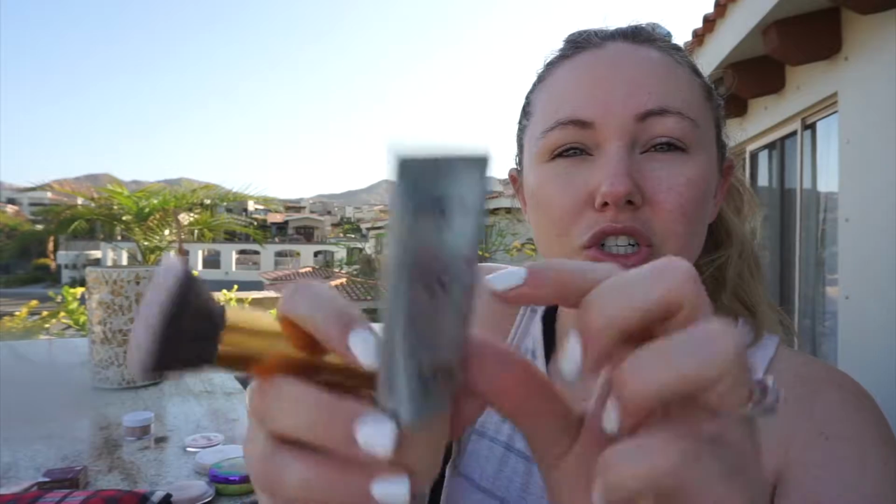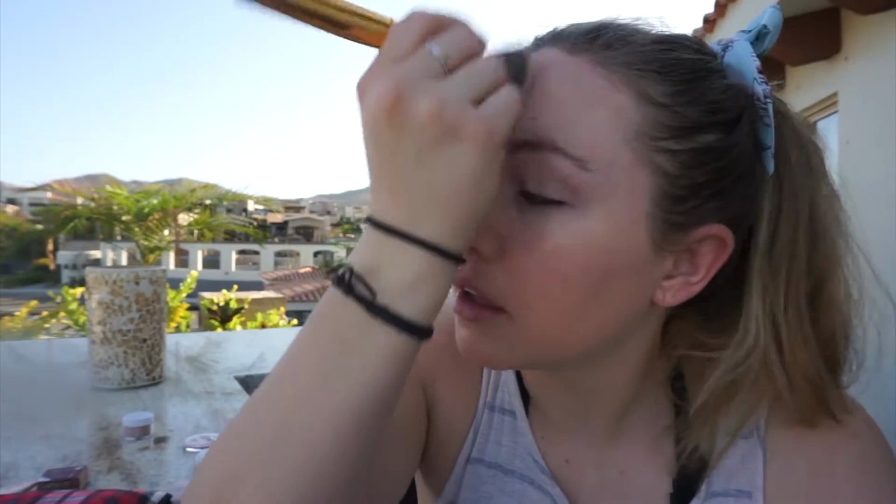Actually has 50 SPF in it, so it's extra good for Mexico, and it is pretty dewy, but it's good. I didn't get like oily yesterday because I want that coverage, because I wasn't sure if it was going to be dewy. This is so beautiful. This is ridiculous looking at the ocean. I'm literally going to do my makeup here every day.